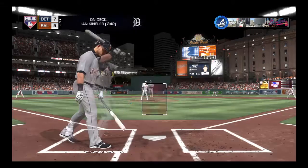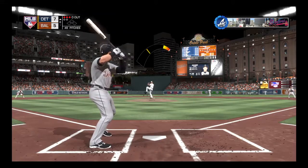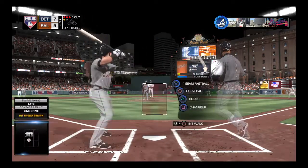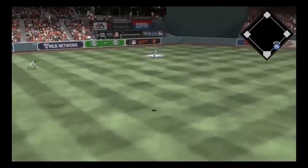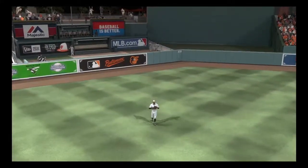Too tight with that one. 3-0. Well, he needs a shutdown inning right here, and it's not starting the way he wants. He's already down in the count big time. The last thing you want to do is start the inning by walking a guy and turning the momentum back to the other team. High fly ball out to straightaway center. Jones is under it, and that's the first out of the inning.